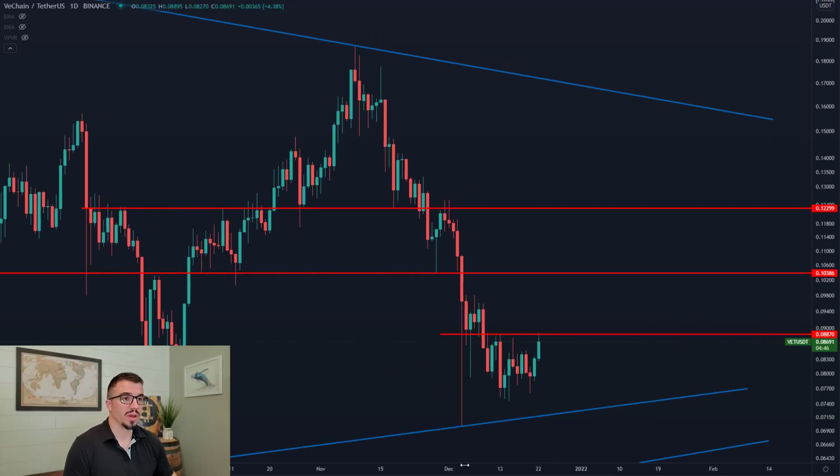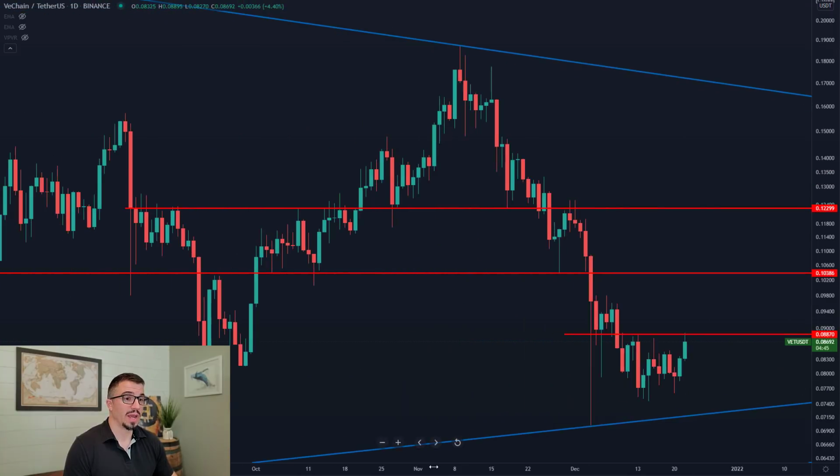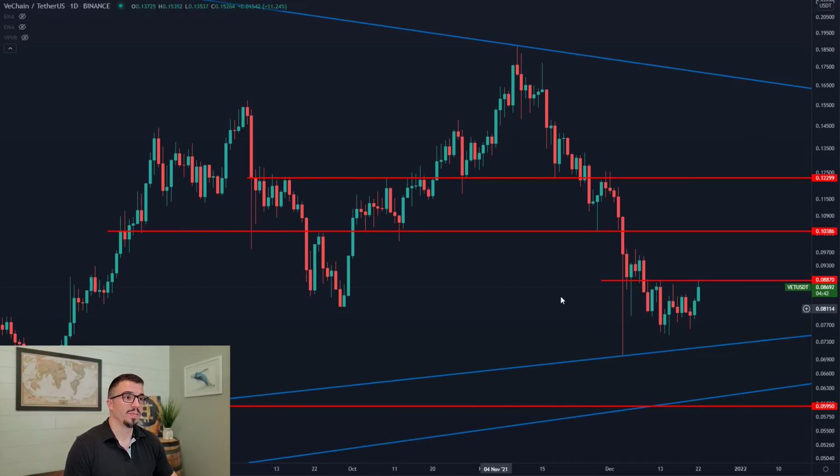In the short term though, just talking about what VET would have to do to get above this consolidation down here, it would have to close above 8.8 cents. And this is what I talked about the other day. It would have to close above this area to flip it to support. All right. And the next key resistance level would be just above 10 cents. So right around 10.3. You can see how this has been a factor here over the past few months.